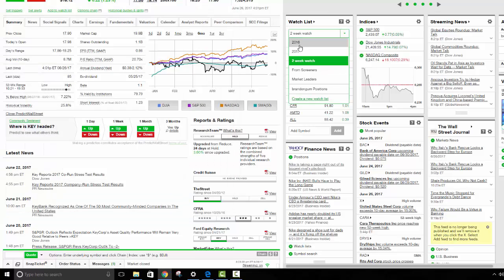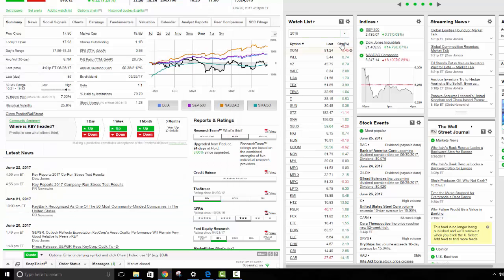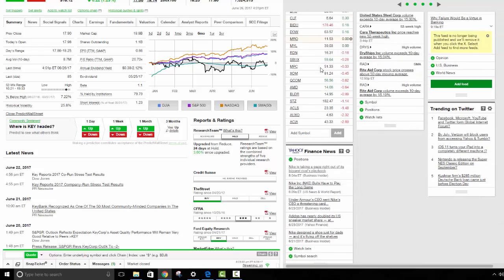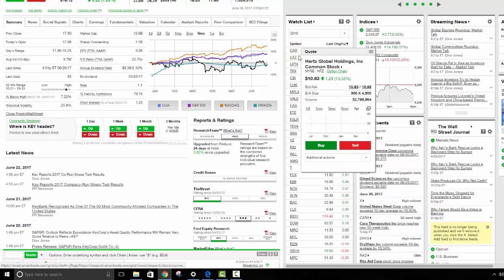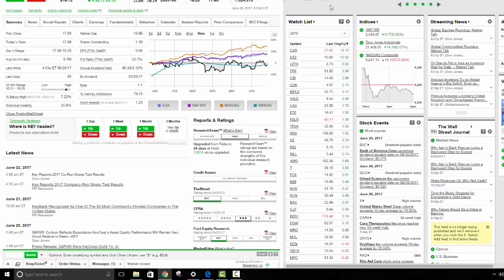Let's go ahead and switch on over to my watch list. So I got 2 really horrible stocks on this watch list. I try not to even look at this one because it just makes you look at crummy stocks half the time. This is Hertz Rentals. This is Avis Rentals. They spiked today on some news.